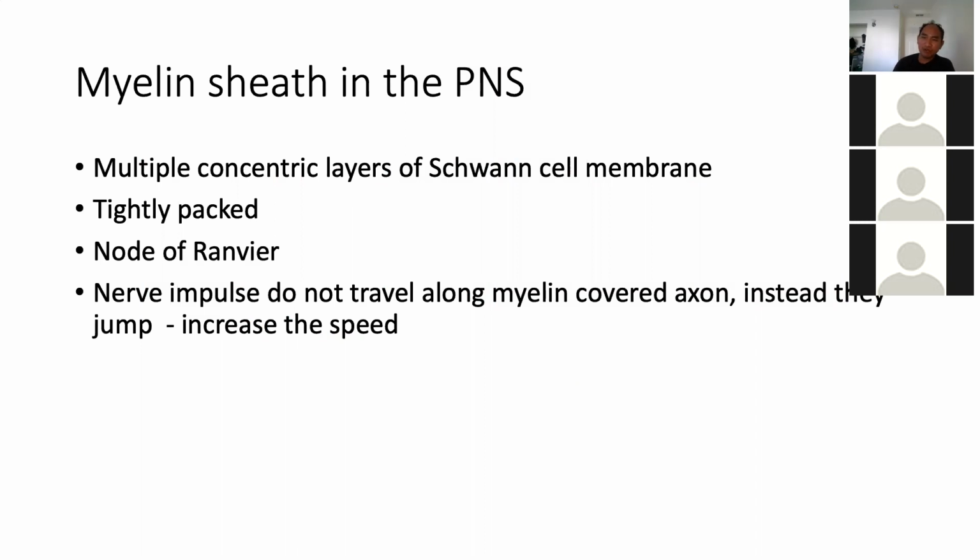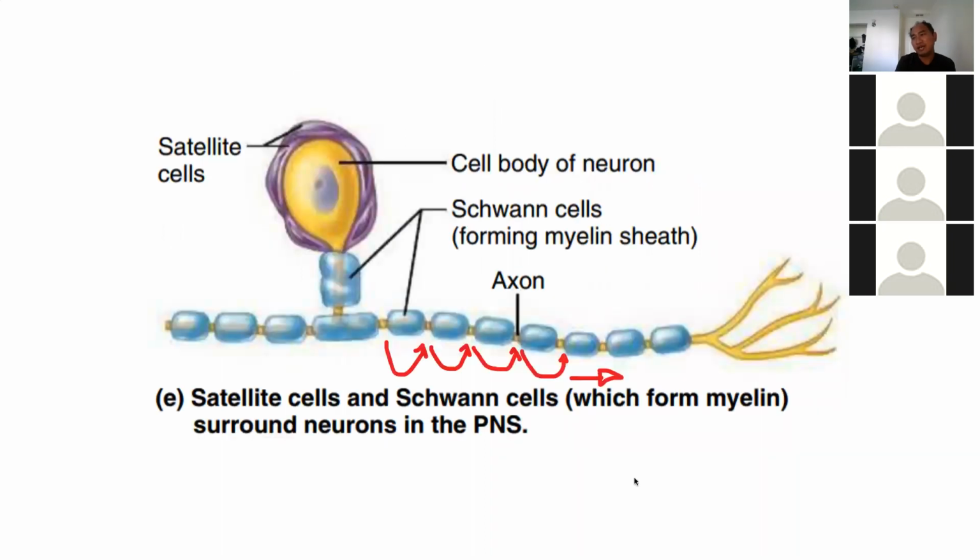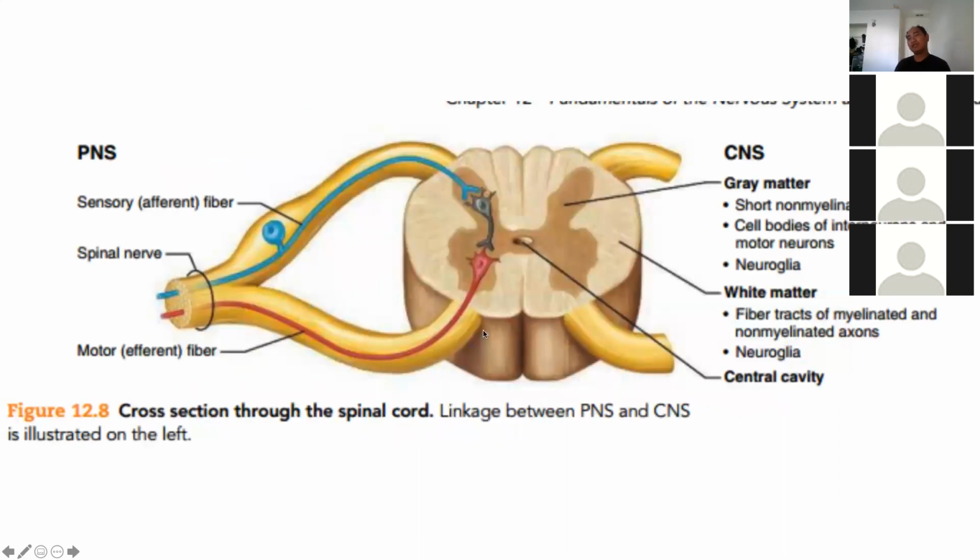You see the node of Ranvier, and nerve impulses do not travel along the myelin-covered axon. Instead, they jump, and that increases the speed. The nerve impulse will not travel along the axon covered by myelin. It just jumps from here to there, to there, to there. So the speed is far quicker than just going along. That's the way the human body is built.